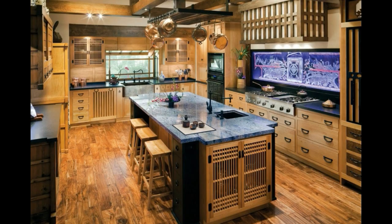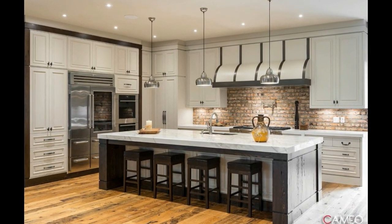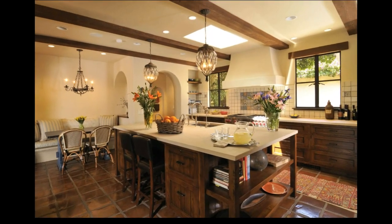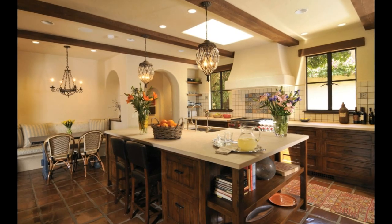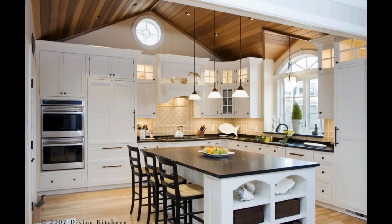Elevate your kitchen's aesthetic with the regality of raised panel cabinets. These intricately designed cabinets not only provide ample storage but also introduce a sense of depth and sophistication. Consider finishes in polished wood or muted pastels, transforming your cabinetry into a gallery of timeless elegance.